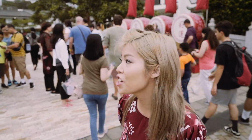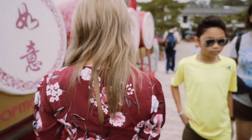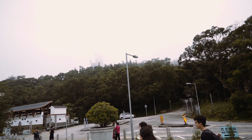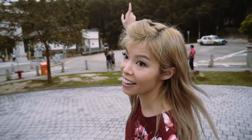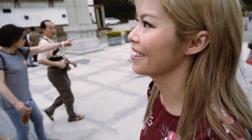So we're at Ngong Ping village, and it's 500 meters above sea level. Let's have a look what I have. Oh my gosh, it's so big. So we're at the gate. In Chinese, it says Mountain Gate of the South. And if you look up there, you can actually see the Buddha. We're at the base of the mountain where we're going to hike to see the Buddha, and there's 12 zodiac signs, represented by bronze soldiers wearing the hat of the zodiac sign. Let's have a look.